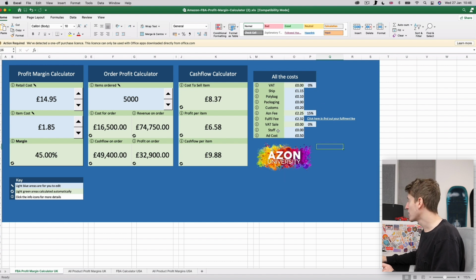The next cost is the VAT on the sale. But then again, if you're not VAT registered, which you probably aren't if you're just starting out, I wouldn't worry about this one. Then you have a staff cost if you employ people. But again, hopefully you don't have that if you're just starting out, so I wouldn't worry about that. And then finally, we have ad cost. We always like to give ourselves at least £1 per item sold on ad cost.